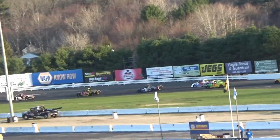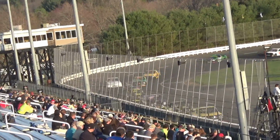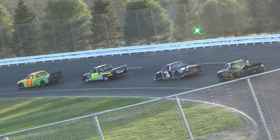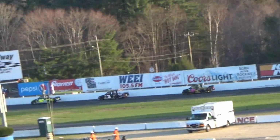5th spot, Jimmy Boyle. Jimmy with a heavy heart. Charlie McGuire, his brother, passed away recently. So this event is a memorial to Charles McGuire. And now trying to make a move on the inside of Stringer is Dangerous Dave Koenig, and he is able to complete the move. So we have son versus father at the front of the field.